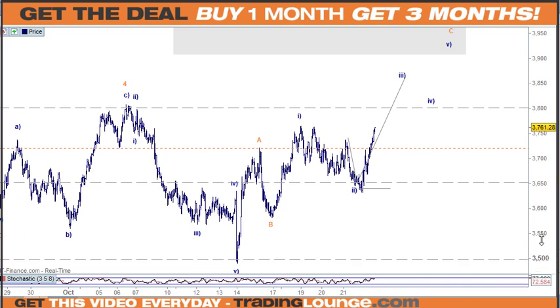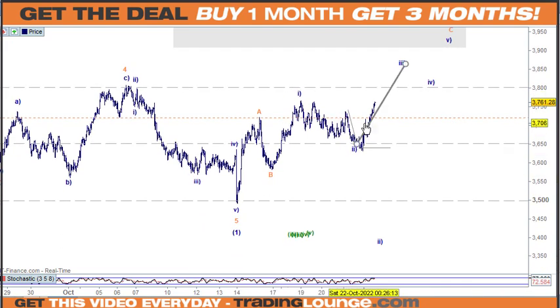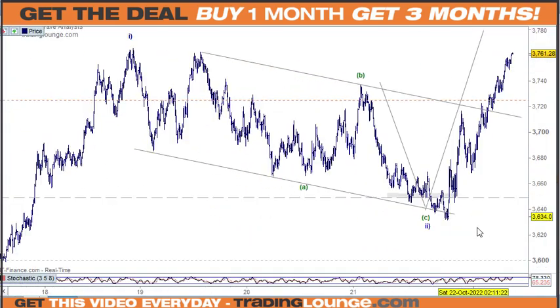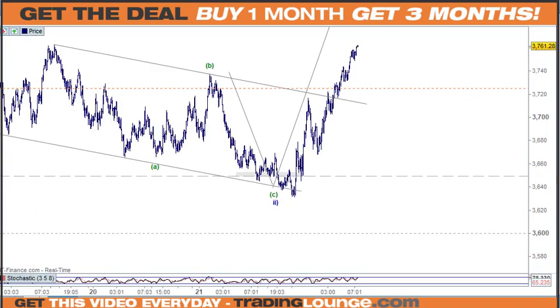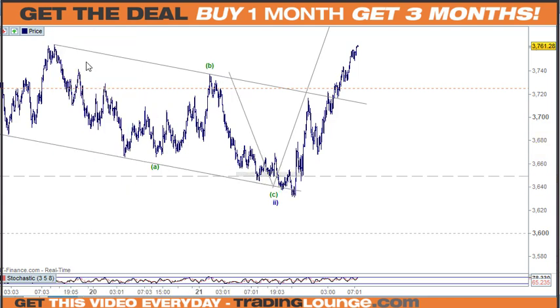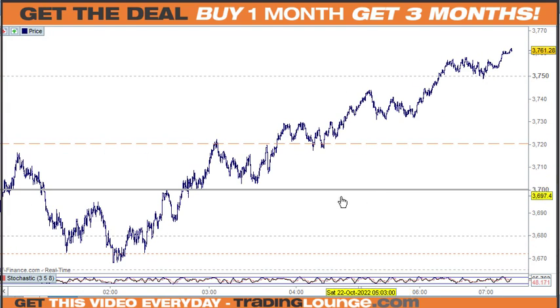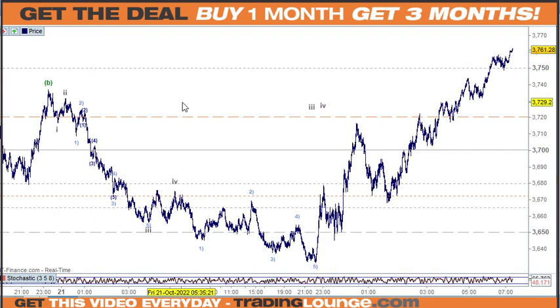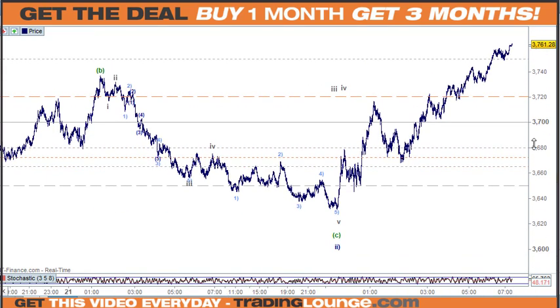I haven't cleaned this up, but we're looking at 1 and 2 there. That's not a big deal. Let's go to the 1K here. I haven't cleaned that up. Obviously that needs to come down here, and I can see the pattern now. I can see this is wave 4 here with an ABC, and then 1, 2, 3, 4, 5, which I did quickly put into place down at the low here. So that's just what I wanted to get to on this video anyway.